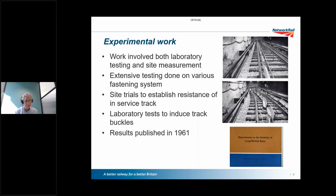They also set up site measurement of ballast resistance and extended measuring of rail movement in 3 dimensions of track in service throughout a full year to see what effect heat, what effect trains and things were having. And they published the results in 1961 in a report entitled Experiments on the Stability of Long Welded Rails. It was a research document intended for sharing experience and knowledge with other railway research establishments. But it was the starting point, and it's the starting point of my talk today.